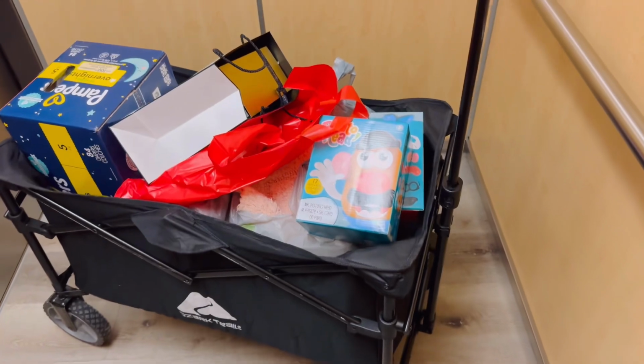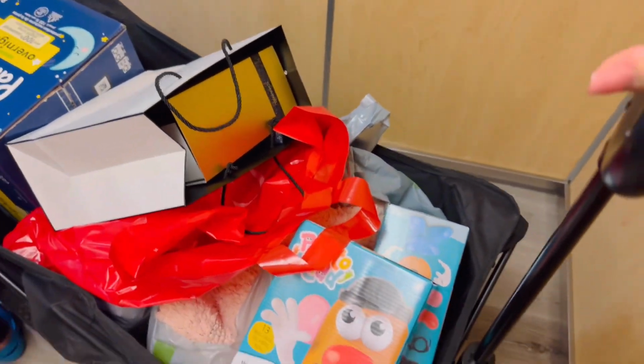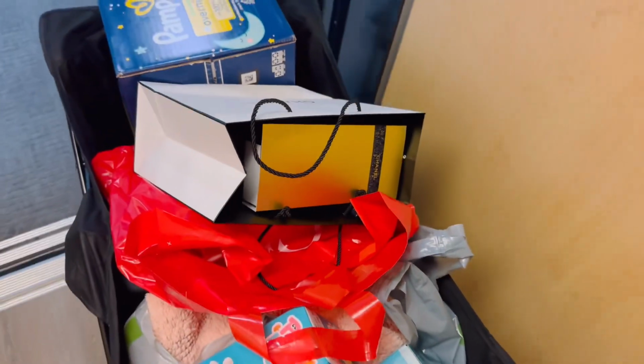This is the stuff that we bought today. So many. Okay, let's go home.